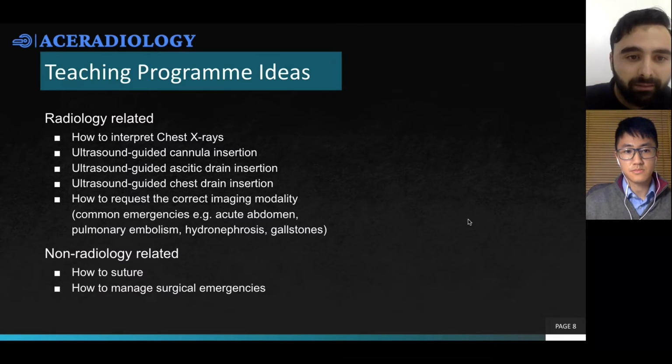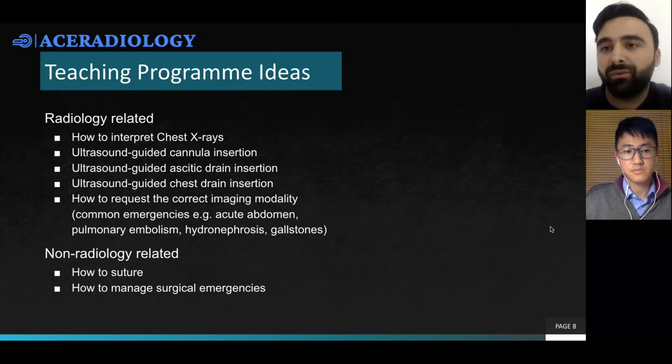And these are some of the ideas you can use to tailor your teaching. You can do one on easy chest X-rays, or if you're interested in ultrasound guided cannula insertion and so on, as you can see from the list, or you can just do non-radiology related ones. If you're a surgical SHO or an F1, how to do suturing, or how to manage surgical emergencies, or those of you who are medics can do acute medical emergencies. It does not matter at all, and does not have to be radiology related.